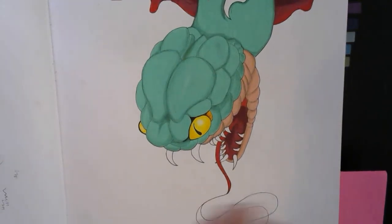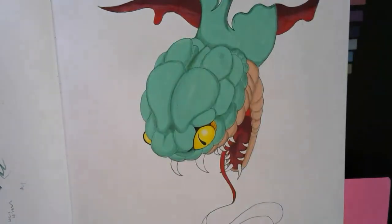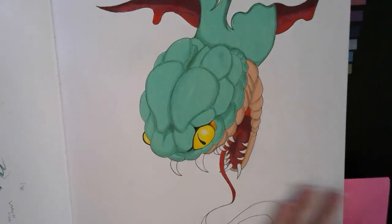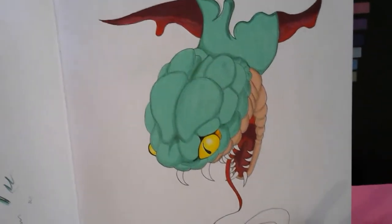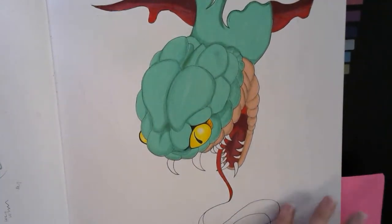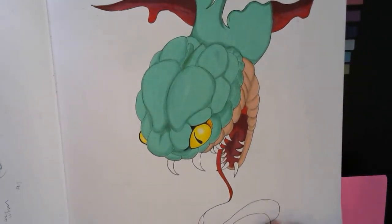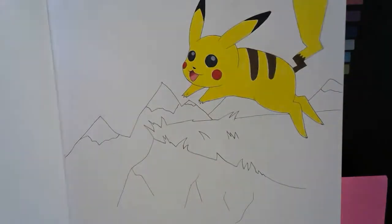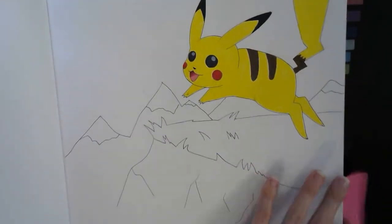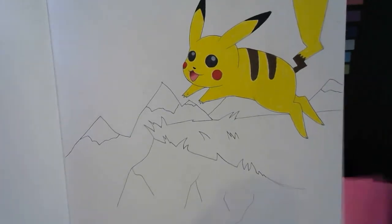This one has aged fairly well. There's some issues with it that I'm seeing, but overall I really like the way this turned out. It's, again, going back to that tattoo design, really bright, vivid colors and stylized, very cartoony almost features, so it looked good. I was attempting to redesign a tarot card pack with Pokemon.